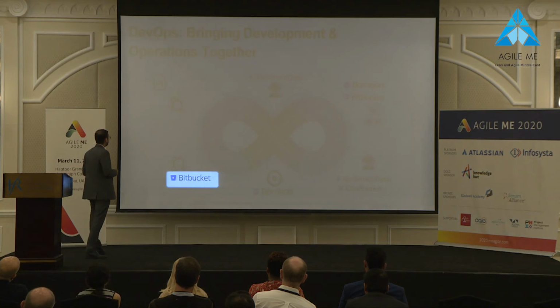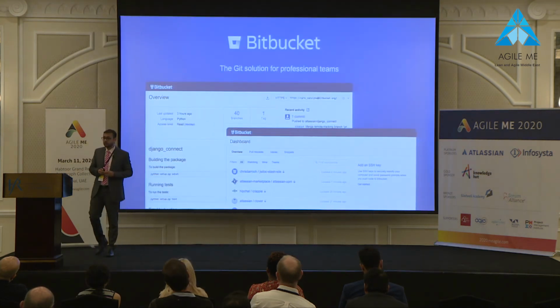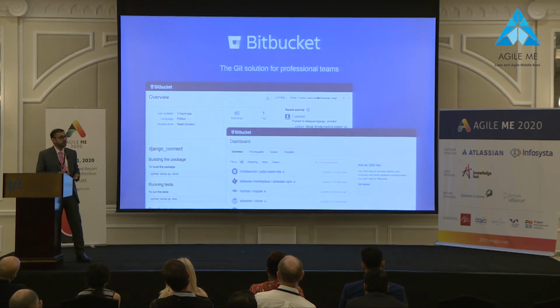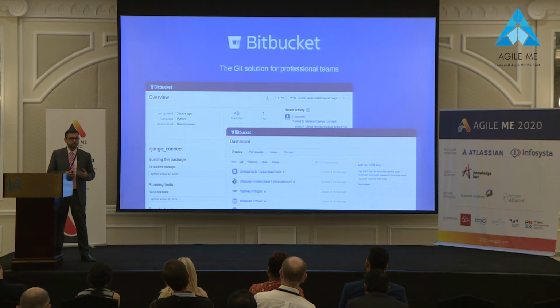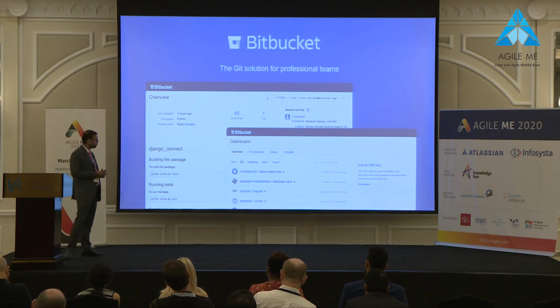Okay. Moving on to Bitbucket, the next product, which is the Git solution for professional teams. If you have already used Git, you might be aware of GitHub, GitLab, and even Bitbucket. It's a solution where the developers can start pushing their code, and the code gets versioned on the tool itself. Whenever you're working on a new ticket or a new feature, you can start creating new branches for the code.